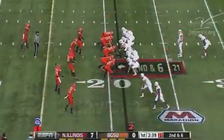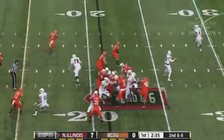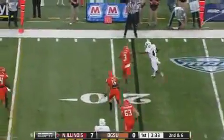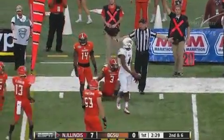This is clearly a face mask foul and a good call by the field judge. The foul should not have been waved off, and it would have been better if the field judge had stuck to his guns and stayed with the face mask call.